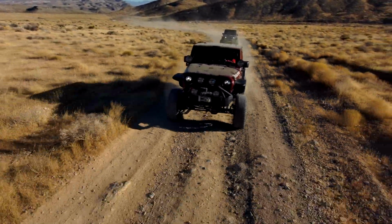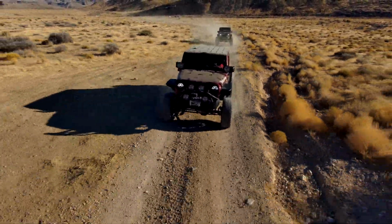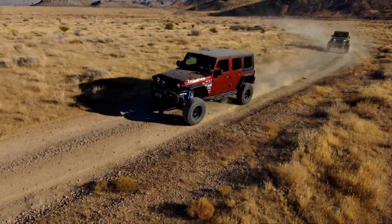The 6-liter is going to get the job done. The 6-liter is going to let you cruise at 70, 75, 80 miles an hour if you have to, and it also has plenty of passing power. The 6-liter will actually surprise you how much power it has.